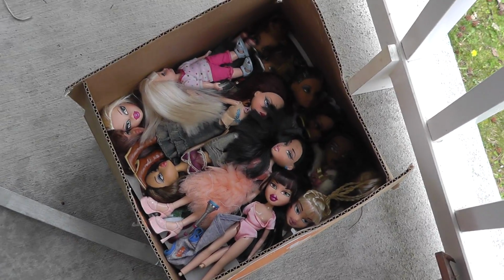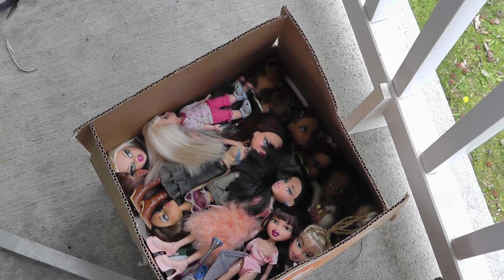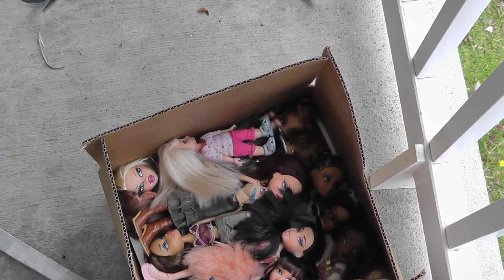Moving on, whole box of brats. Paid $8 for that entire box. It's a lot of them in there. Don't know anything about them, but seemed like a good deal, so went with it.